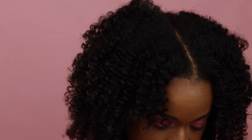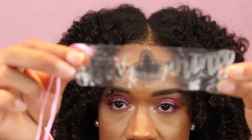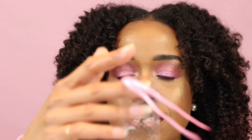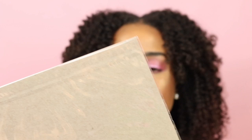That's cute. And then I have the bookmark, the Becoming bookmark. I'm going to take it out so you can see better. Wow, that is too cute. It has Becoming. As the O, we have the ivy leaf here with AKA. And you would put this inside your book like such. And this would stick out at the top, so you will not lose your place while you're reading. Let's put it to the test. That is so neat. I love that.